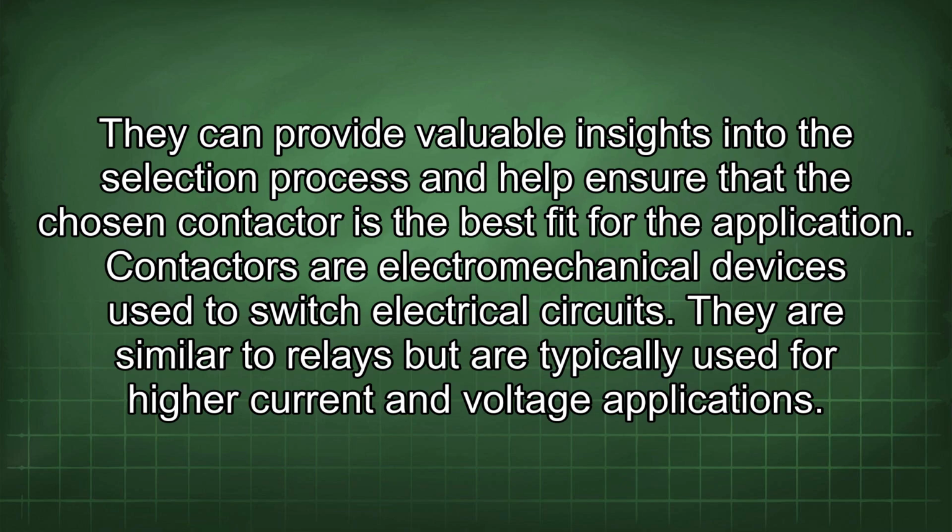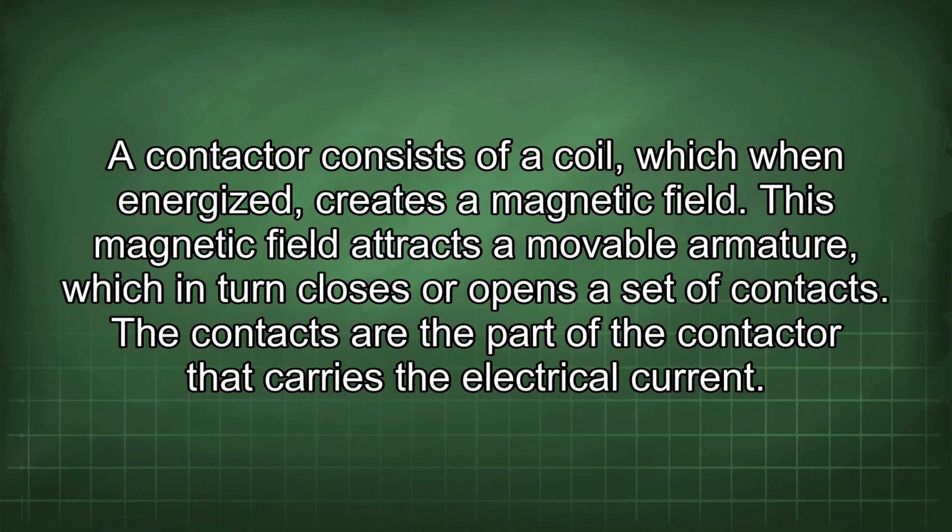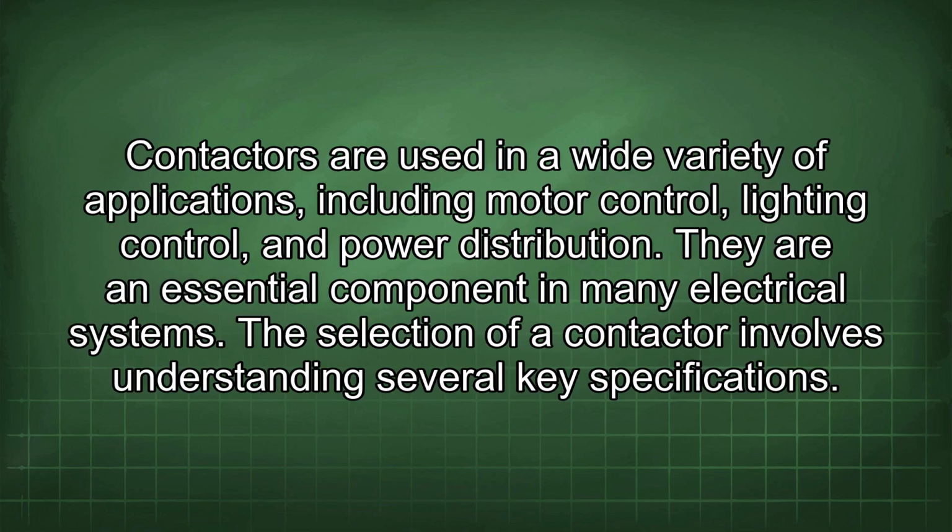for the application. Contactors are electromechanical devices used to switch electrical circuits. They are similar to relays but are typically used for higher current and voltage applications. A contactor consists of a coil, which when energized, creates a magnetic field. This magnetic field attracts a movable armature, which in turn closes or opens a set of contacts. The contacts are the part of a contactor that carries the electrical current. Contactors are used in a wide variety of applications, including motor control, lighting control, and power distribution. They are an essential component in many electrical systems.